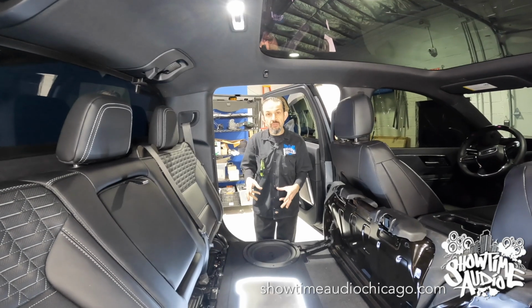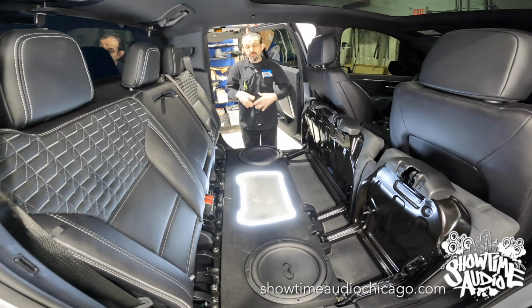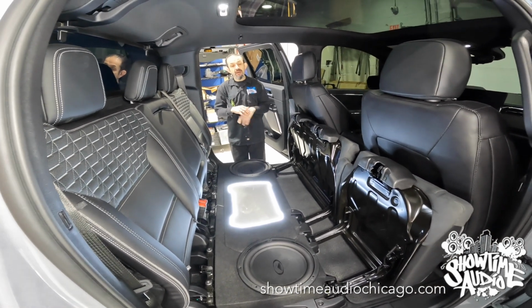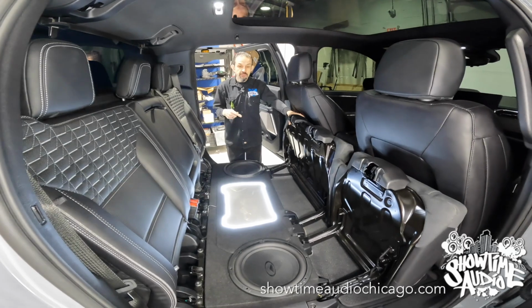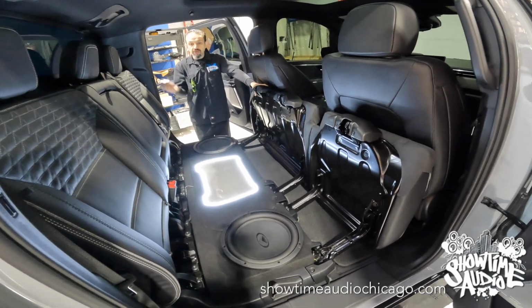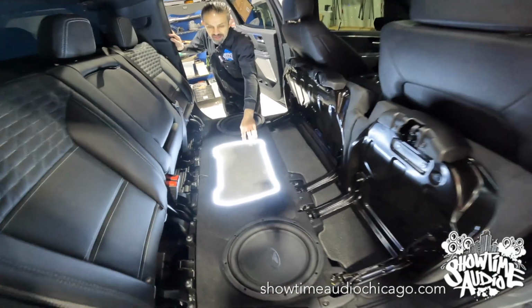This is the final result. So we actually changed the box design. We found that 2 12s worked much better in the amount of airspace that we had. I mean, it sounds amazing. It's hard to believe that it's 2 12s and the seat still flips down and folds and does all its thing. Now, what we did end up doing is this accent piece.